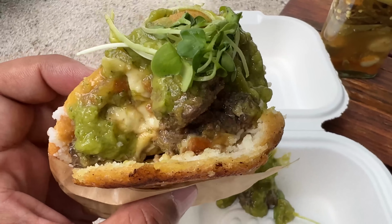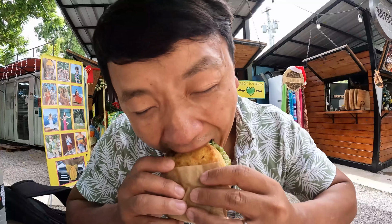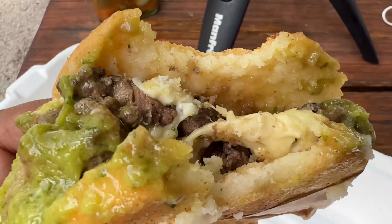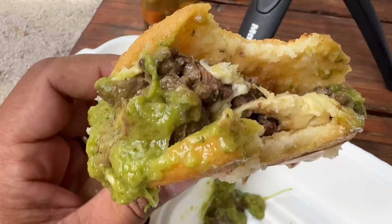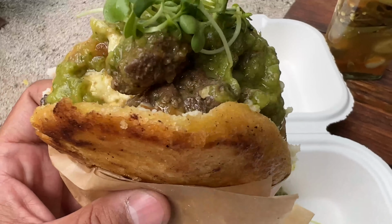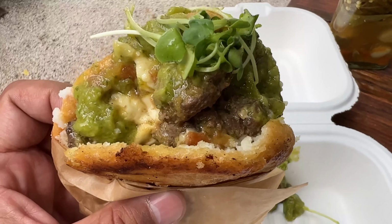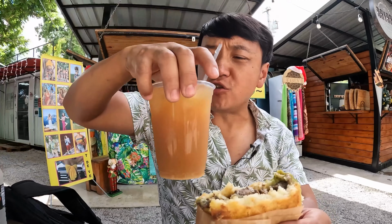If you've never had an arepa before, the outside shell is made of corn. Oh, this is good. You can taste the toasted sweetness of the corn. Really nice crunch on the outside. The skirt steak is tender, it's wonderful. This avocado sauce is awesome. It provides a nice acidity to kind of balance out the sweetness of the shell and the savory, juicy steak inside. And also, our ginger lemonade.